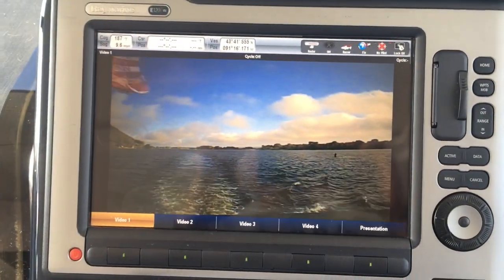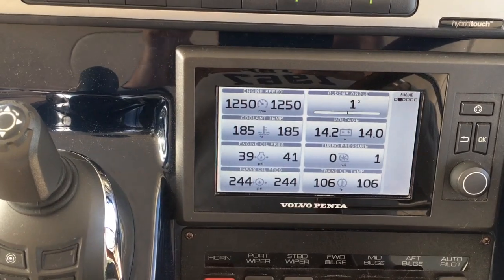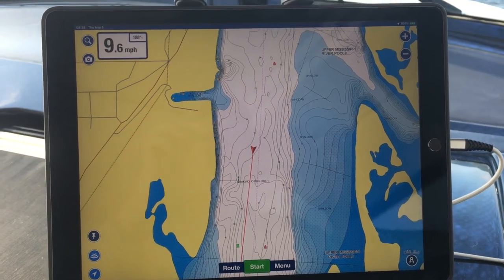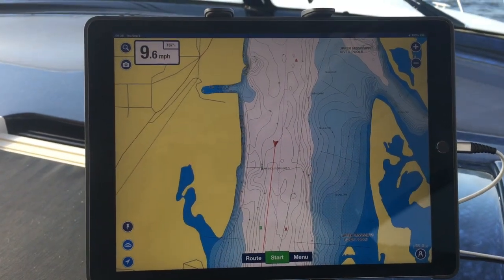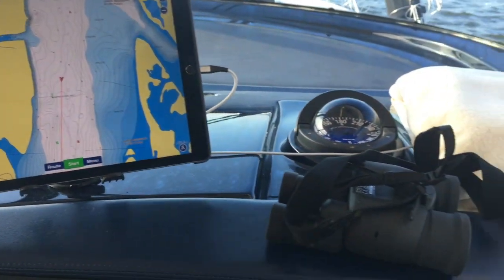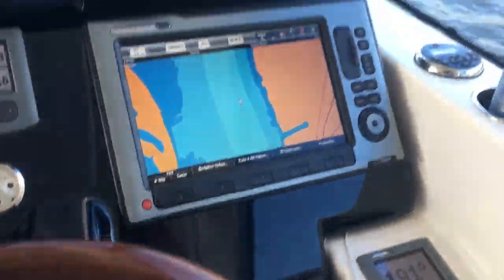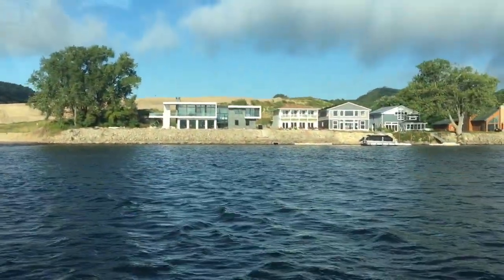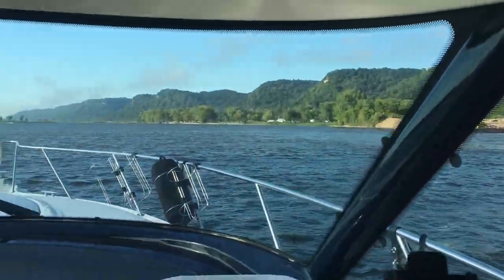Everything looks good on the charts. No one behind me. Instruments look good. We're going about 9.5, 10 miles per hour, about 8.3 knots, at 1250 RPM. Our autopilot's engaged, and we are moving on through Brownsville.